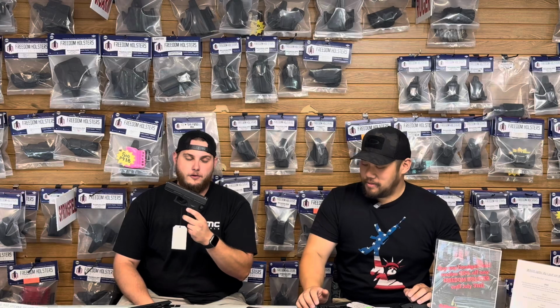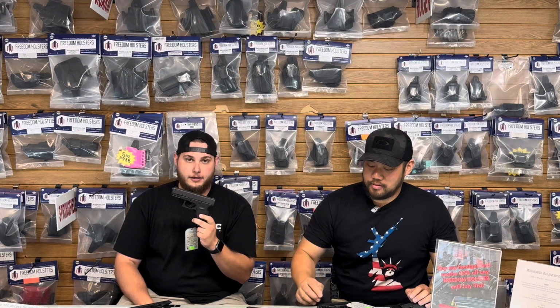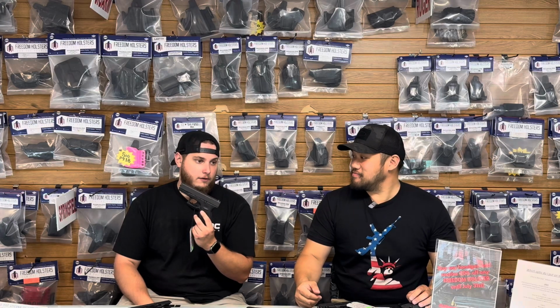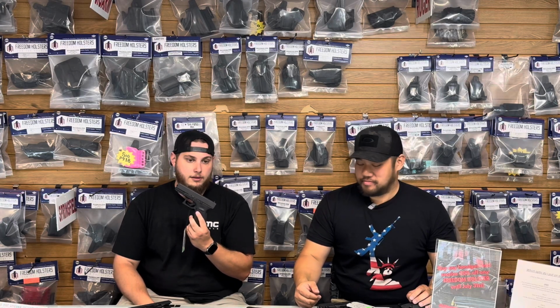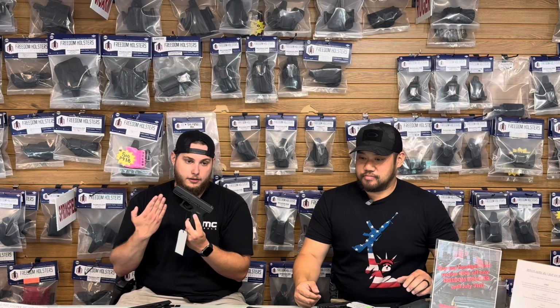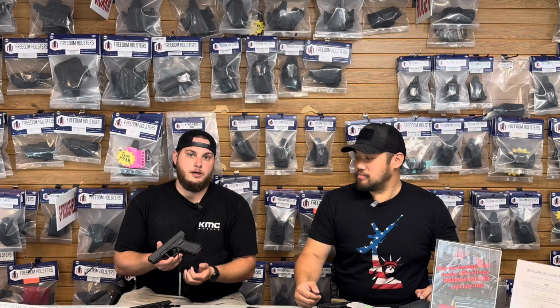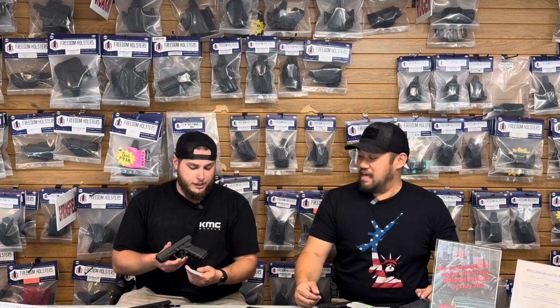The Glock is always going to have, hands down, the most aftermarket accessories available for it. It's just the nature of it. I think for probably almost 10 years, the Glock 19, whether in the Gen 3 variety or the Gen 4 variety, was the most popular sold handgun. I don't even think it was just... I think in the world.